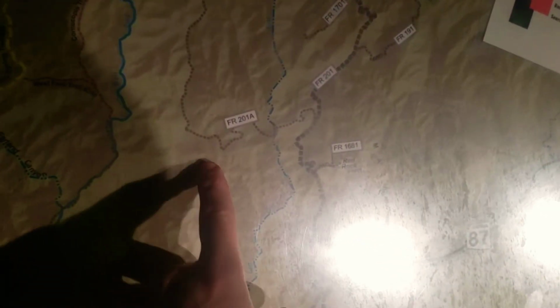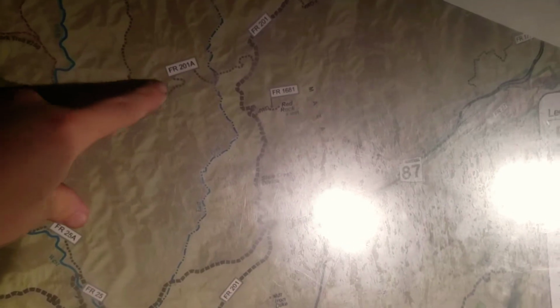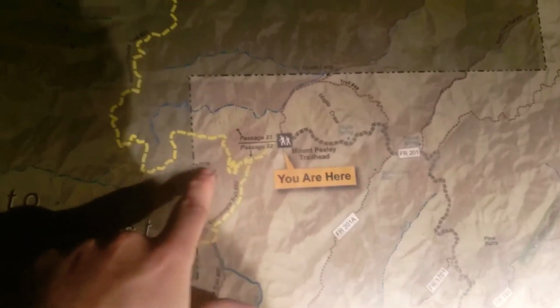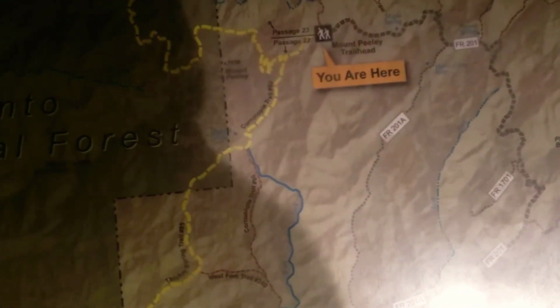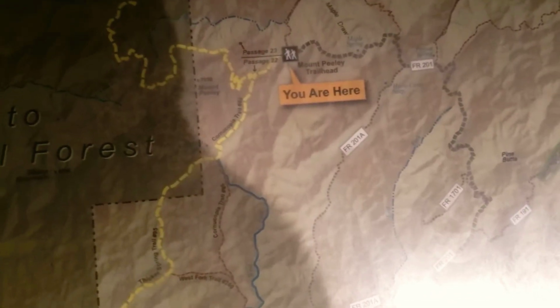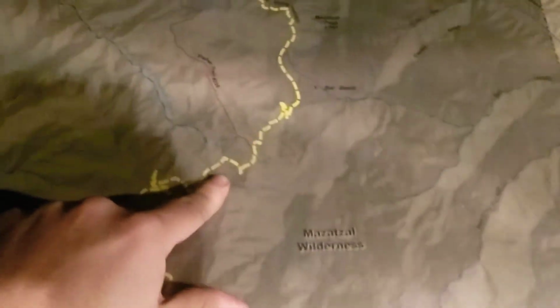So, yeah, there are these little... Oh, there's that 17. One is 701. And there's a 201 at my... It goes down all the way back to the 201. Oh man, that might be an awesome drive. I'm not sure I want to do that at night for the first time, but so yeah. And then this trail, wow, that is just fantastic. Passage 23, passage 22. So yeah, it goes all the way up in through Tonto. Oh wow, it's really neat. Really neat.